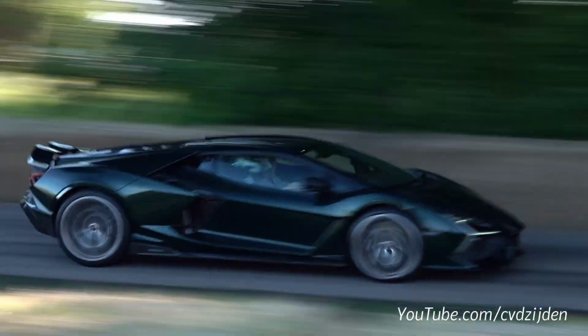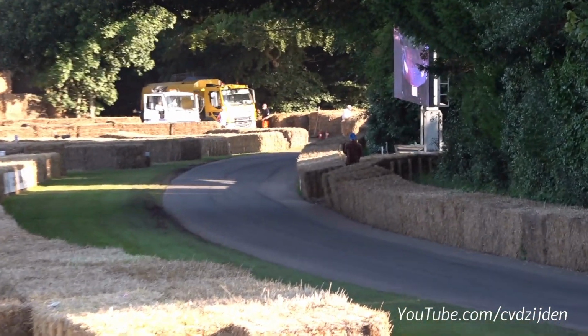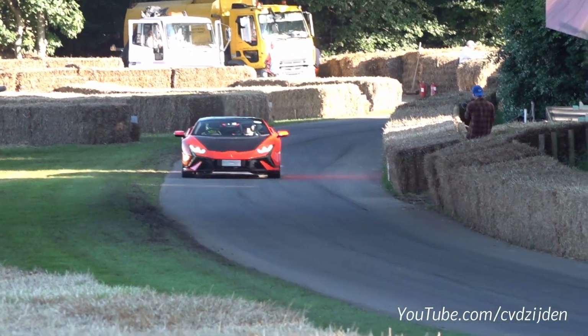Proper Scotland. If you fancy one, go down to your Ford dealer now, but I just warn you, it's £315,000. Just pocket change then, isn't it?